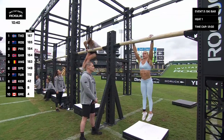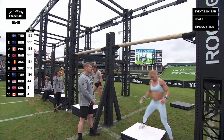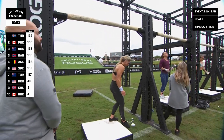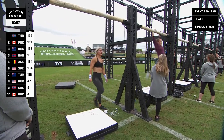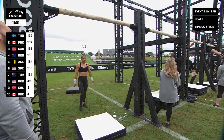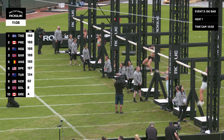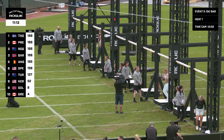Annie Thorstadter continues to lead, chipping away at these final 20 bar muscle-ups. We are approaching 11 minutes, a 12-minute time cap here. So likely none of the women in this heat will finish this event inside the allotted time. As we mentioned, it's a bit of a different challenge for the ladies than we're seeing for the men. This new apparatus presenting all kinds of problems.